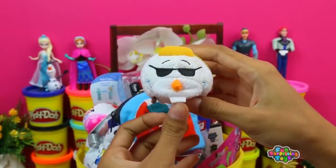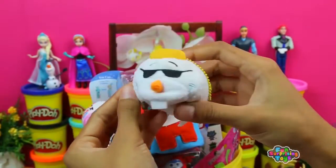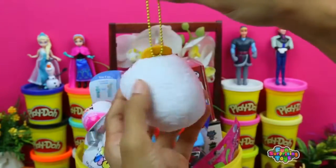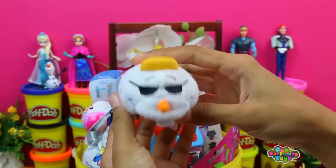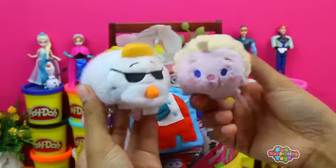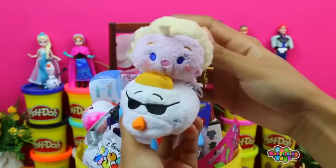Olaf the snowman. Check out her trusted little friend. He's just chilling out with his little sunglasses, his hat. He looks way cooler than I thought. Too cool for school, huh? Yeah, you know it, buddy. You guys are adorable together. You know it. Bye, friends.